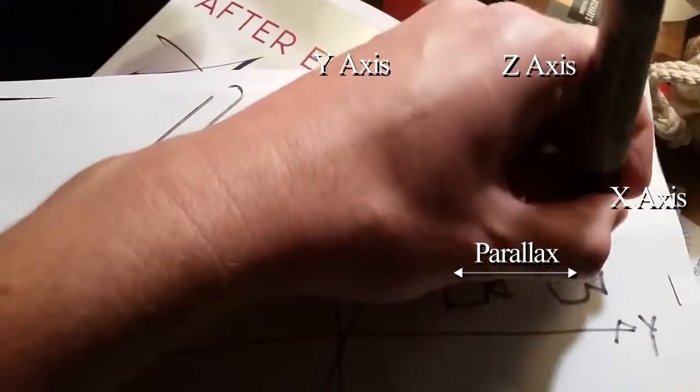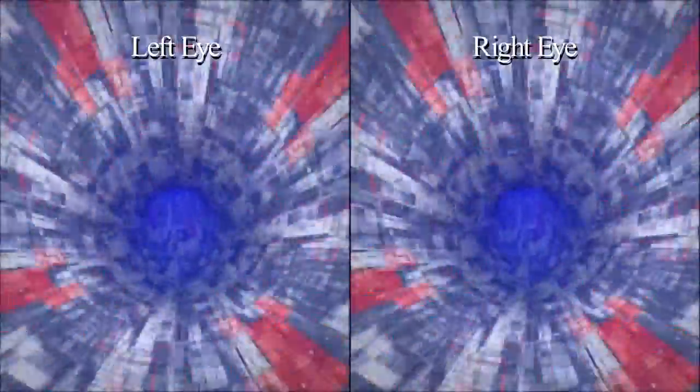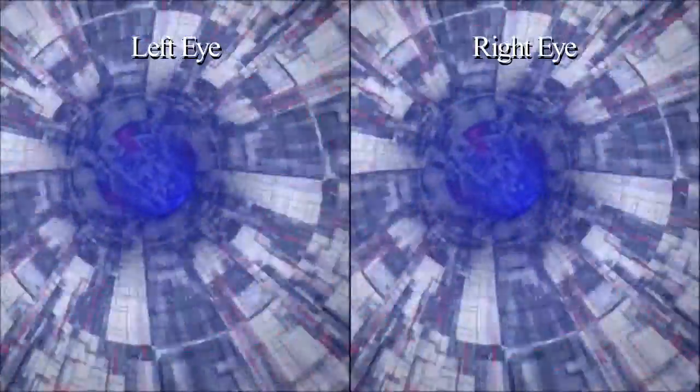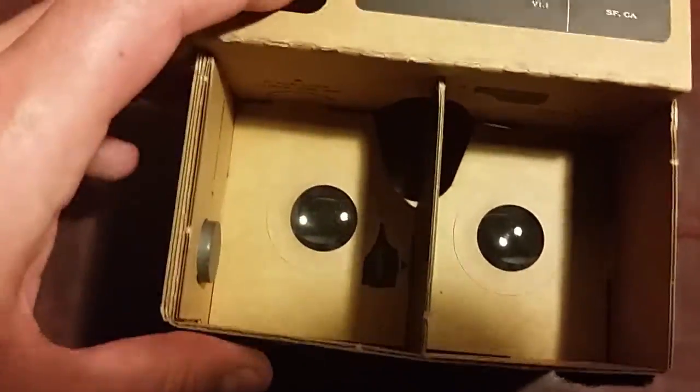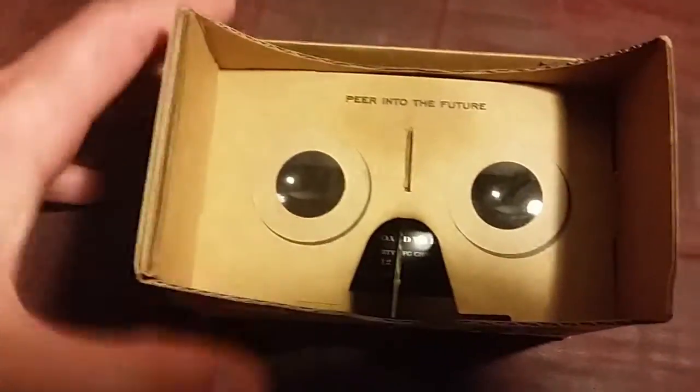When I finish working on my scene, I render out 2 different images, which will be composited side by side. VR viewers have a partition in the center so that your left eye can only see the left camera image and vice versa. When these 2 similar images are processed in our brains, it tricks us into seeing 3 dimensions.